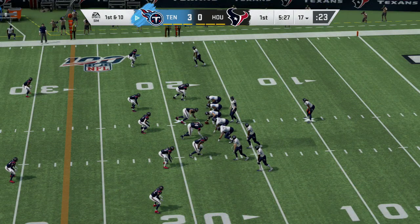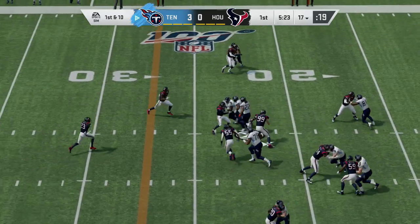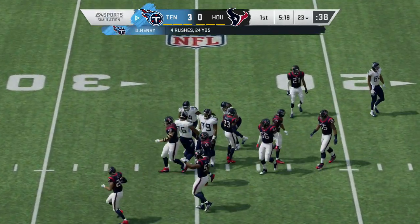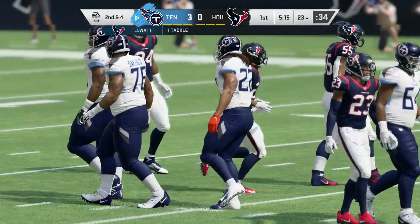Tannehill and the Titans come up now 1st and 10 at their own 17-yard line. They'll start on the ground. It's Derrick Henry, and he'll take this one up to about the 23. It's a 6-yard gain on the ground, and that'll make it 2nd and 4.